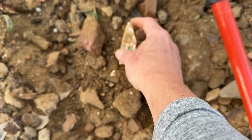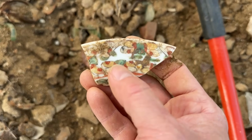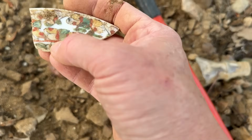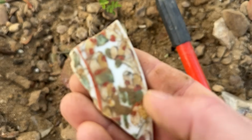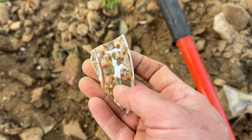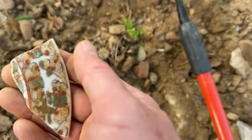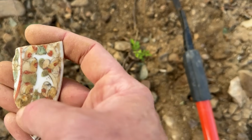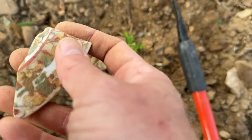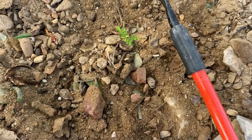You see, I just popped this up out of the ground. And that's beautiful. That may be made in some sort of an Asian motif. Possibly it is Asian and was made for Chinese export as an export piece, or maybe it's an American version of something. But that's a cool little piece right there.